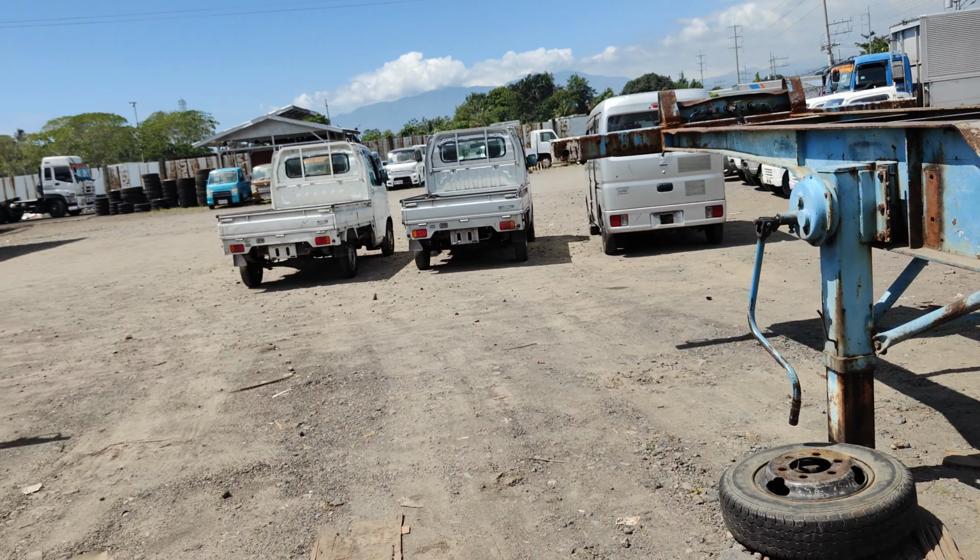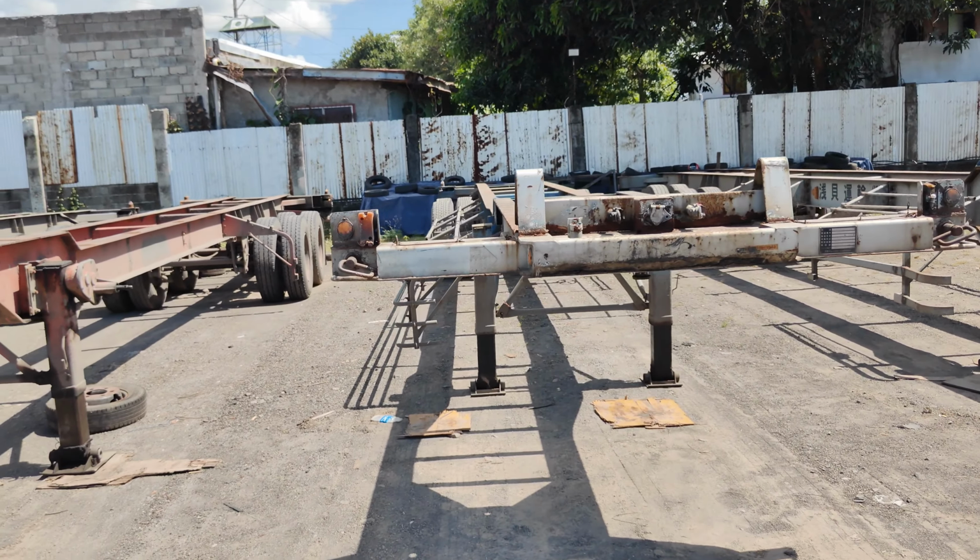Also available: tractor head, trailers. And also, if you are looking for Isuzu dump trucks, available here. Isuzu dump truck, spider eye, fresh units.